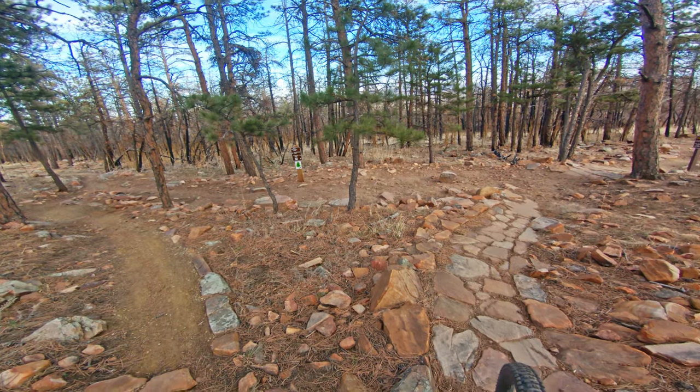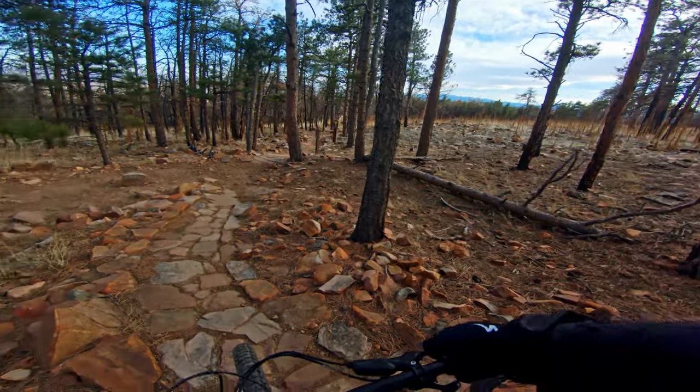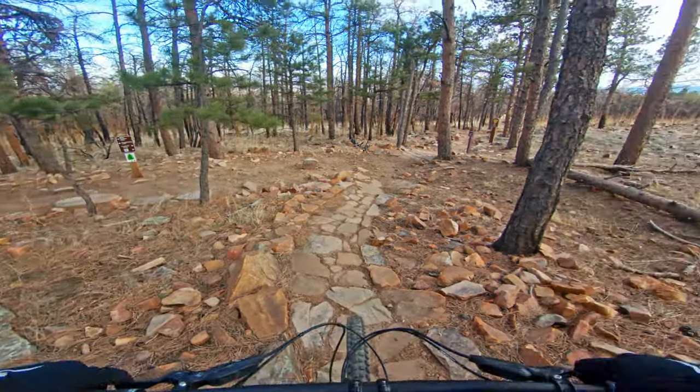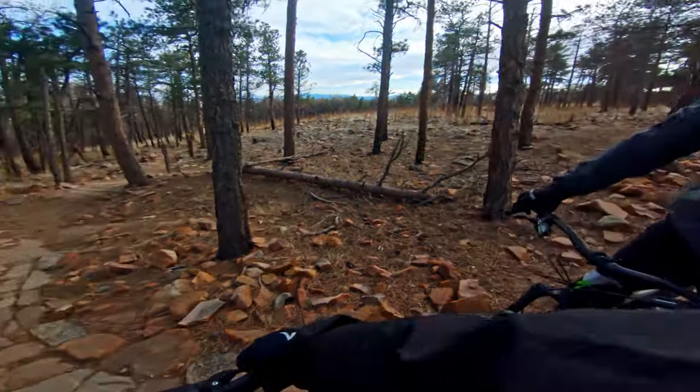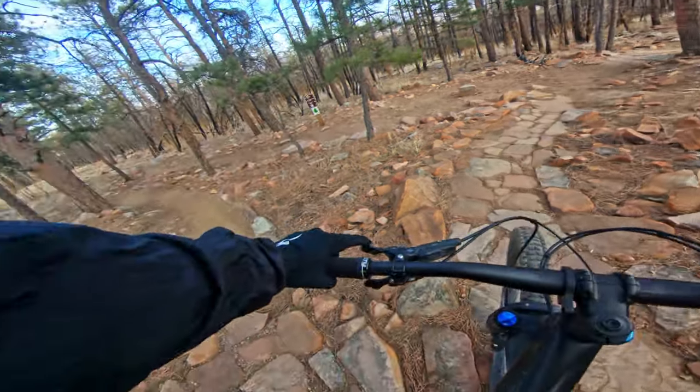Okay, we're back on the Wapiti Trail. Wasabi. Yeah, he called it the Wasabi Trail earlier, so same thing. But a little downhill. Yeah, so this is going to be the main downhill. We did come up this, and it looked pretty sweet, so.